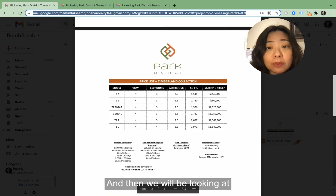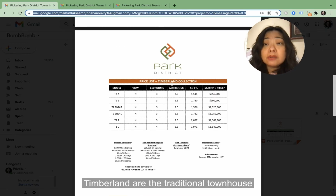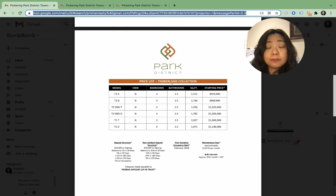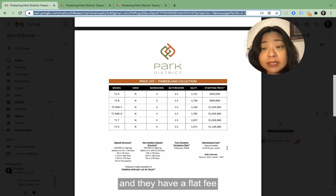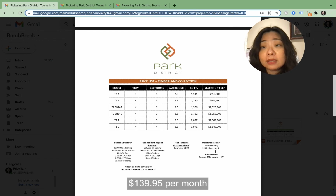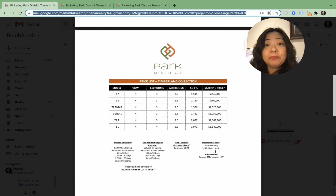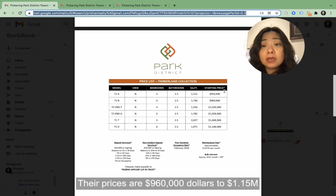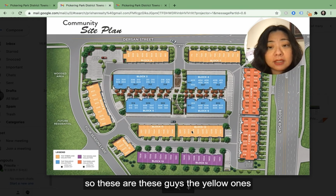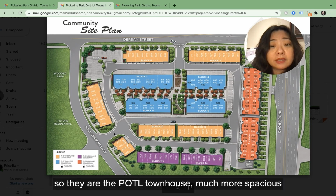And then we will look at Timberland. Timberland are the traditional townhouses. Actually, they are POTL, so they're very close to freehold townhomes, and they have a flat fee of $139.95 per month. Their size is much bigger, starting from 1,500 and going to above 2,000 square feet. Their price is $960,000 to 1.15 million. These are the yellow ones, the POTL townhouses, much more spacious.